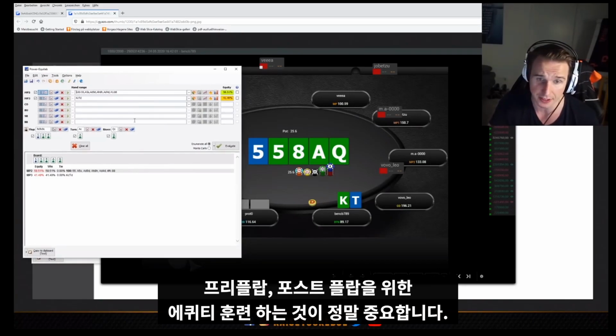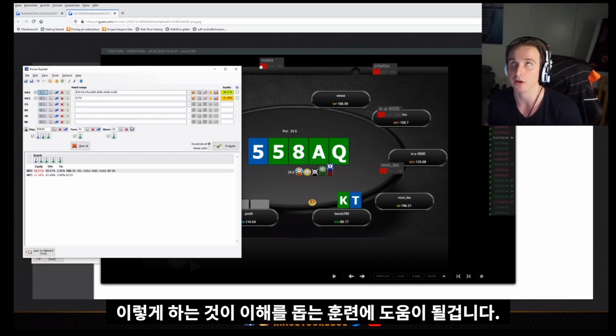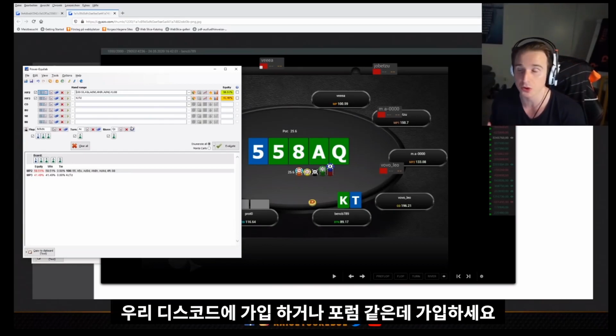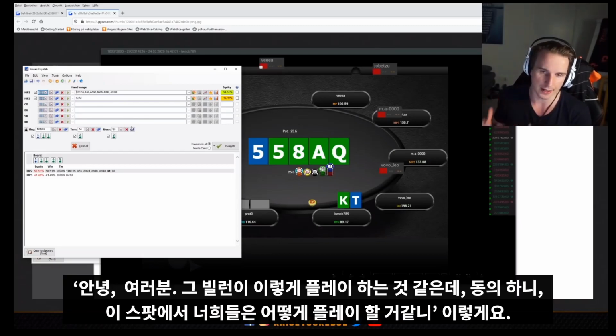So equity training is very important for pre-flop and for post-flop, putting in the board. It also helps you practice your understanding. And if I don't really know what my opponent is up to, join our Discord, join whatever forum or wherever you can join, and post the hand and ask, what do you guys think? And always share your feedback first. Like, hey guys, I think they would be playing it like that. Do you agree? What do you think? How are you going to be approaching the spot?